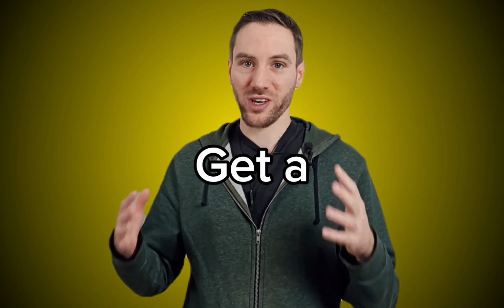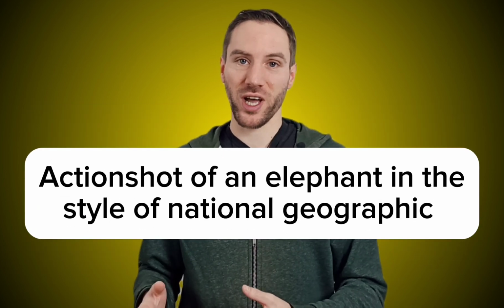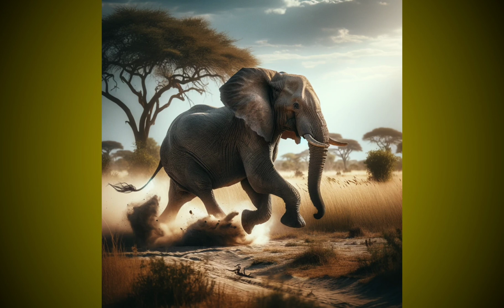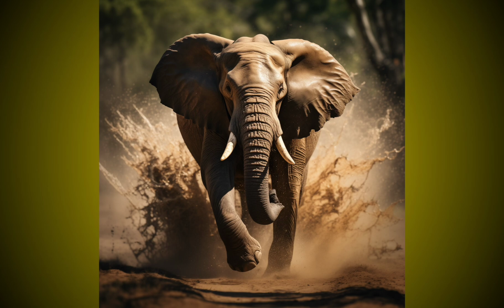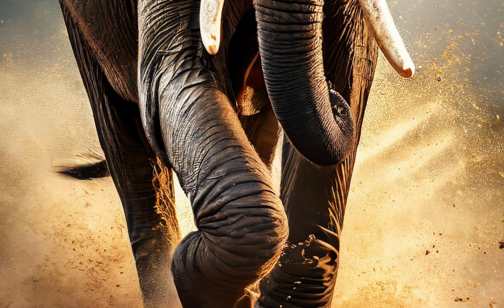First, let's try to get a realistic picture of an animal. I start with the prompt: action shot of an elephant in the style of National Geographic. And as you can see, Dall-E 3 looks weird, not really realistic at all. Midjourney definitely looks better. Firefly looks okay, but this leg doesn't look healthy.